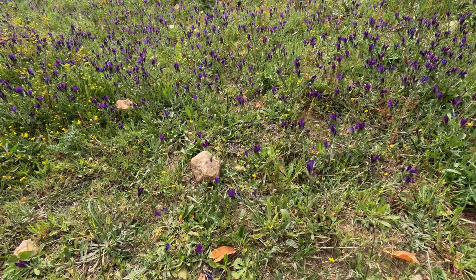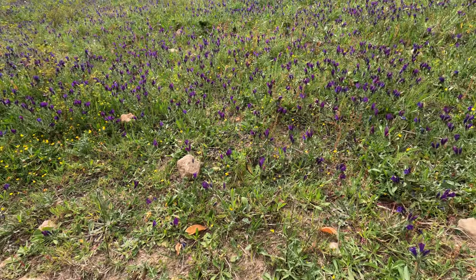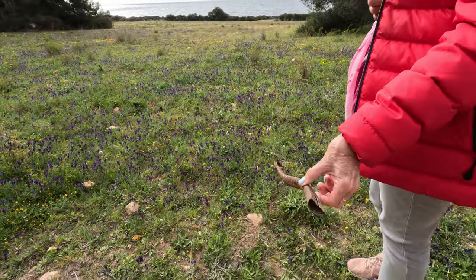This might be an Iron Age find. Ancient remains.